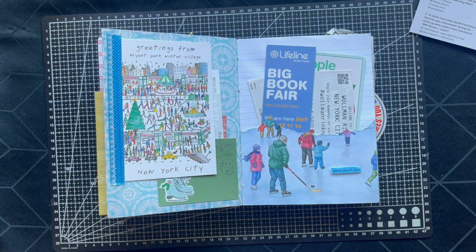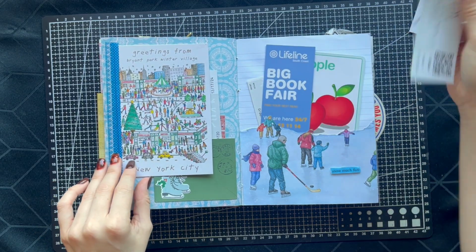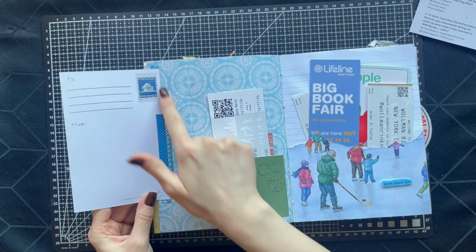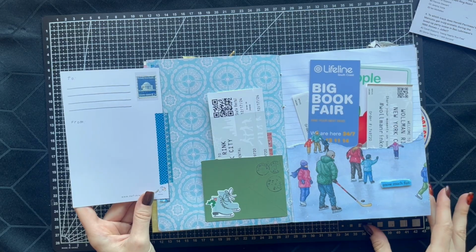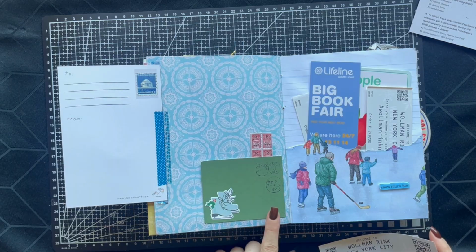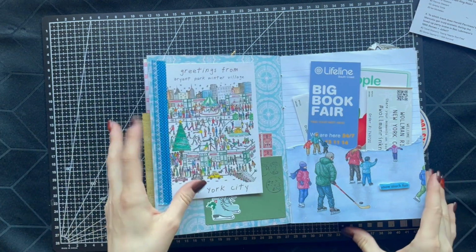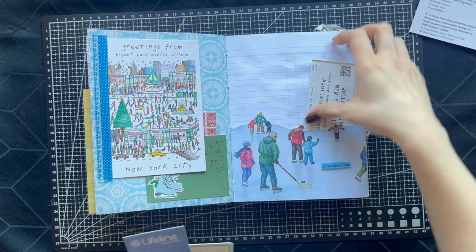This was the first spread I created, guys. So it is them ice skating on Wollman Rink in Bryant Park. So we've got this postcard that they collected. It is a tip-in. They can write here with a vintage stamp that says, "We hold these truths from the United States." We have this pocket made out of a Tim Holtz. Oh, is this 49 and Market actually? I think it might be, which is stamped with New York, some more tickets and some ice skates. This is from a children's book, and I've made it into a fun pocket.